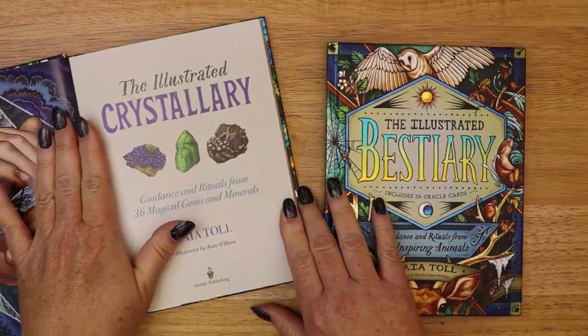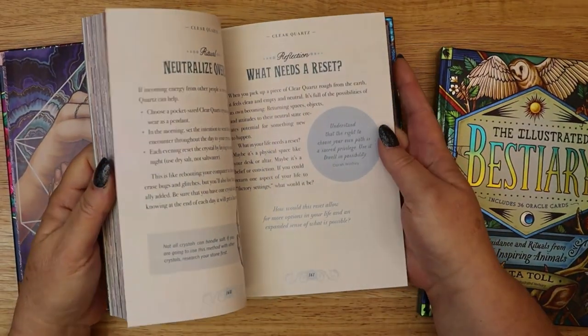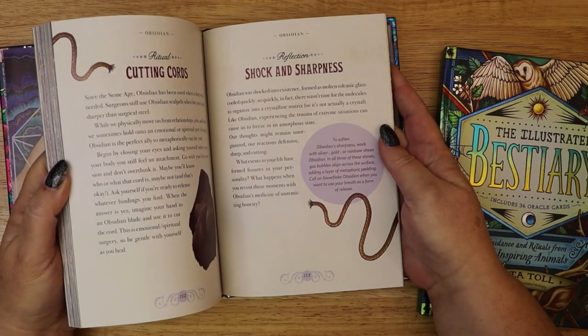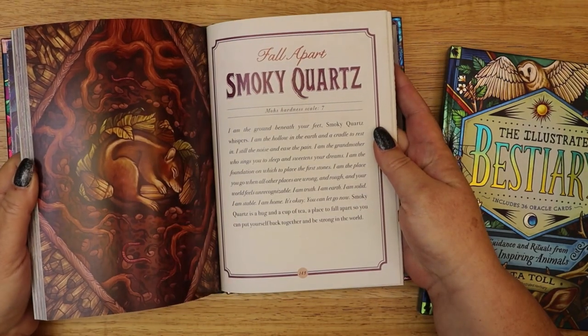As you may have noticed from my other videos, I'm left-handed, and so it's my habit to initially page through a book with my left hand from the back of the book forward.